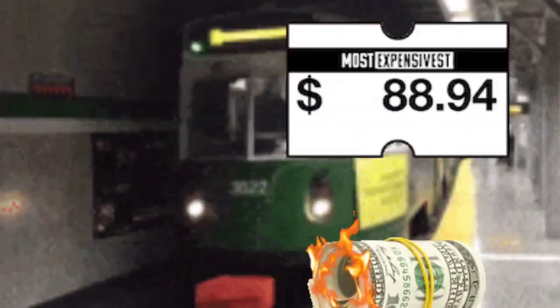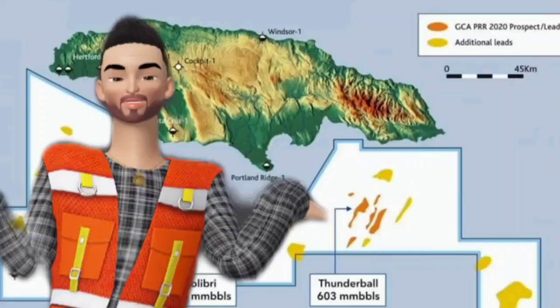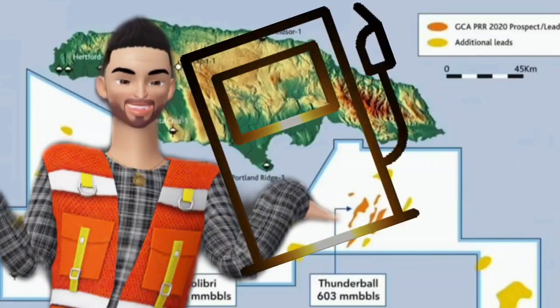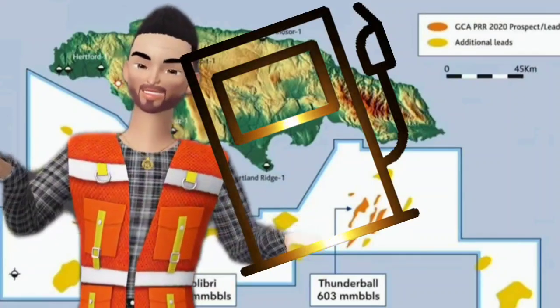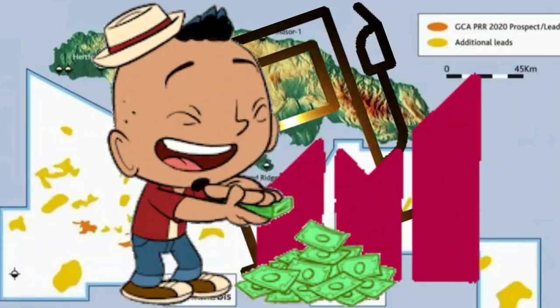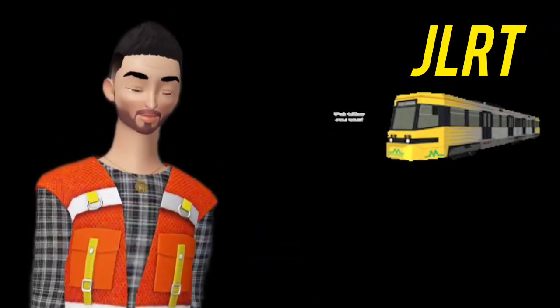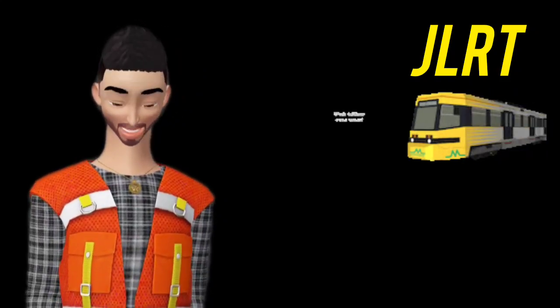in return would be way more expensive to build and to maintain than a light rail network, unless they really do find the oil that we've been looking for in the Walton Morant Bank, which would in return boost our economy so that we can afford to build a subway. Don't get me wrong, guys, I do believe it's attainable once we put our minds to it, but that would be way more expensive. So we're going with the less expensive light rail transit.